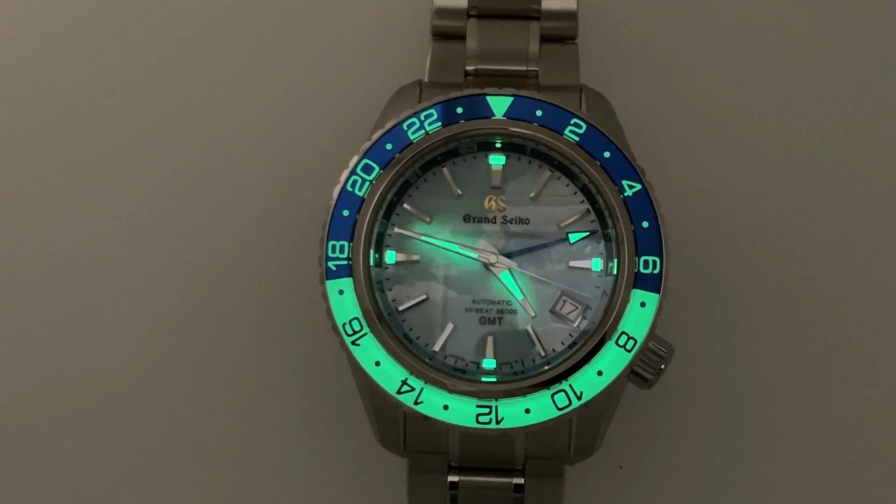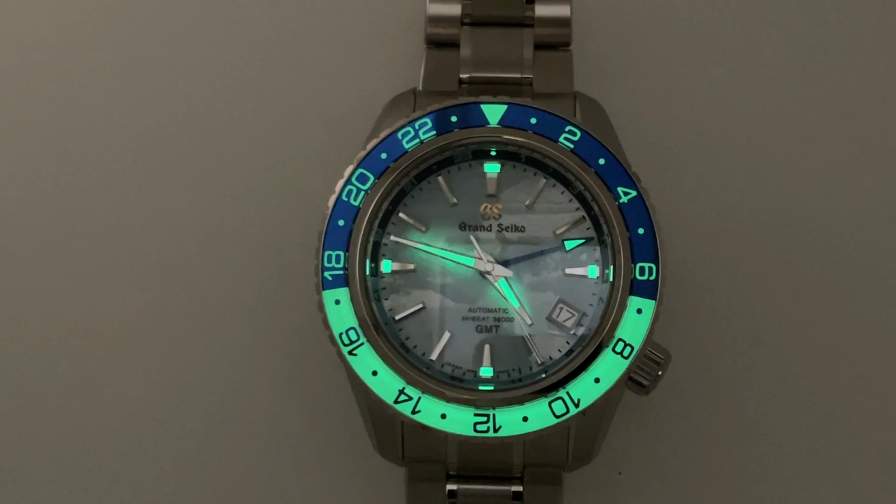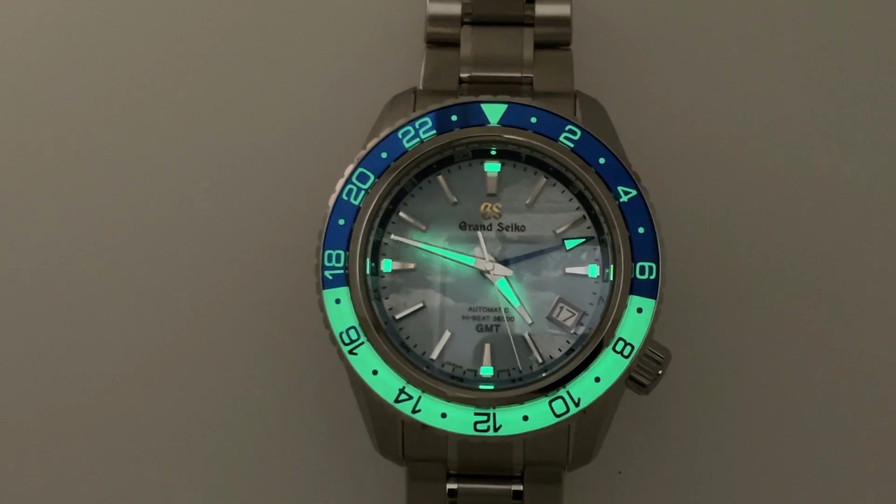There's also some quite spectacular lume on the bezel, on the hands, and on the indices around the dial. Incredible visibility in low light situations, perfect if you're flying on a plane. This watch is a limited edition with only 2,000 pieces being available through either the Grand Seiko online boutique or through select authorized dealers like Royal Jewelers in Andover, Massachusetts.